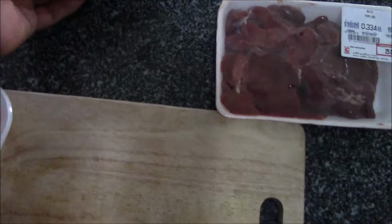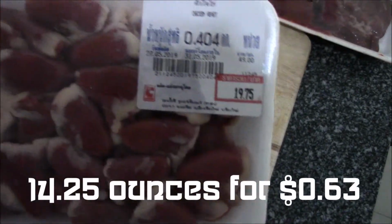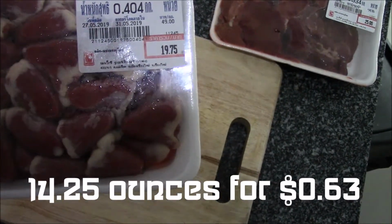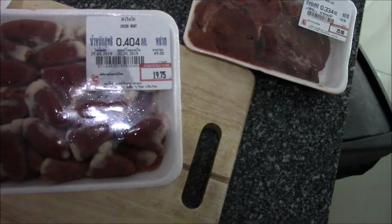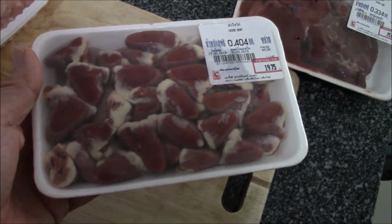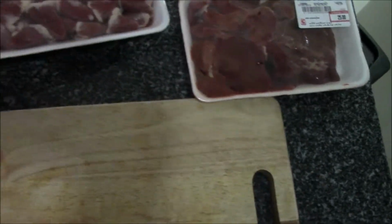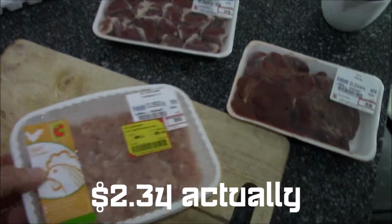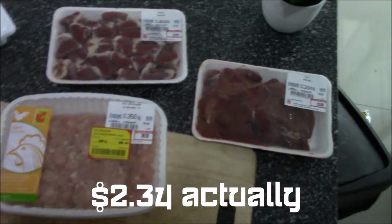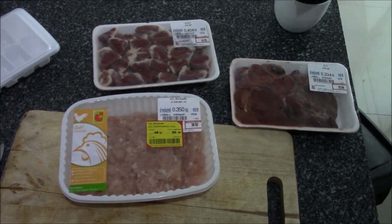And finally, I have some chicken hearts, and they look like they're defrosted. This is a little under a pound, a little under half a kilo, and I'm paying 20 baht for that. So let's see, maybe about $3 worth of meat here, and I'm going to see if I can make that last for 2 weeks for the cat. Let's see how that works.